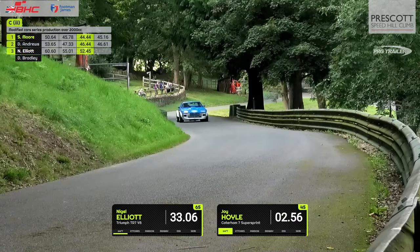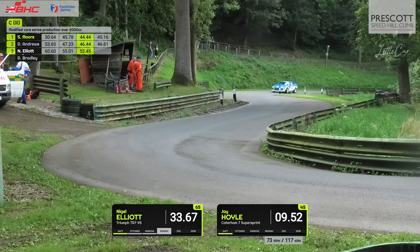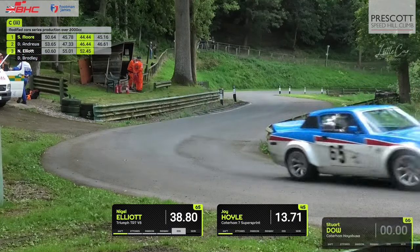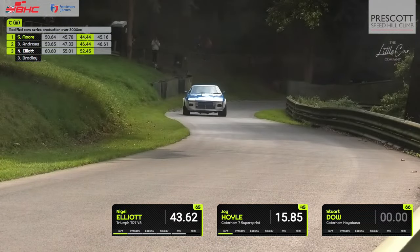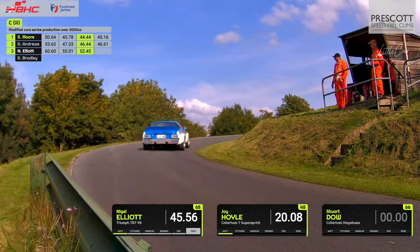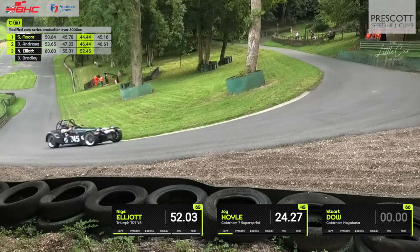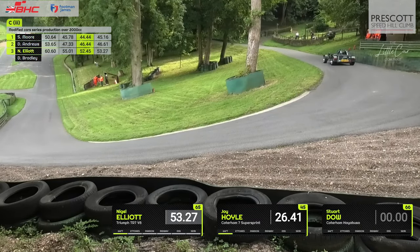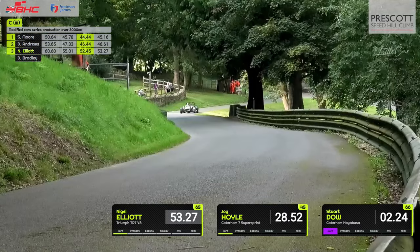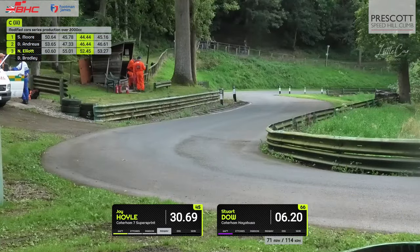V8. Yeah, Stephen Moore is a little bit slower than his previous run, 45.16 compared to 44.44, but Nigel Elliott is quickly following him in this TR7 V8 engine car. This is a 3.9-litre Rover V8 at the front, stripped bare to the bone, and it's got a turbo on it, so about 500 horsepower. It's a car that was rebuilt after crashing it a few years ago. And so 53.27 for Nigel Elliott.